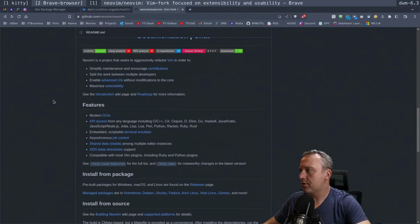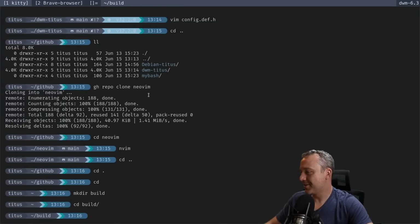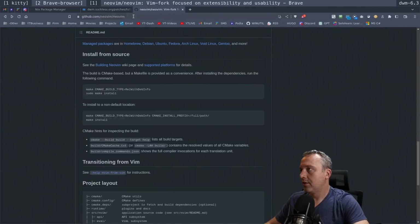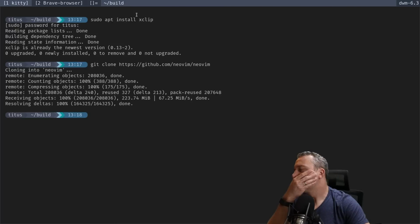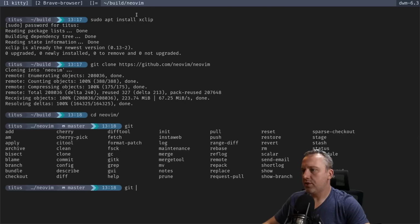Let's look at the build instructions. Yeah, should be easy. Let's build from source. The true way. Doesn't matter what Linux distro you're using, build from source always works. Every time. Except when I forget to copy. Do I have xclip installed yet? Oh, no, I do. Okay. It's like, man, I'm missing everything. So we'll just git clone that. So we got that. Going to Neovim. And then I want to say just git, I want to say tag, right?